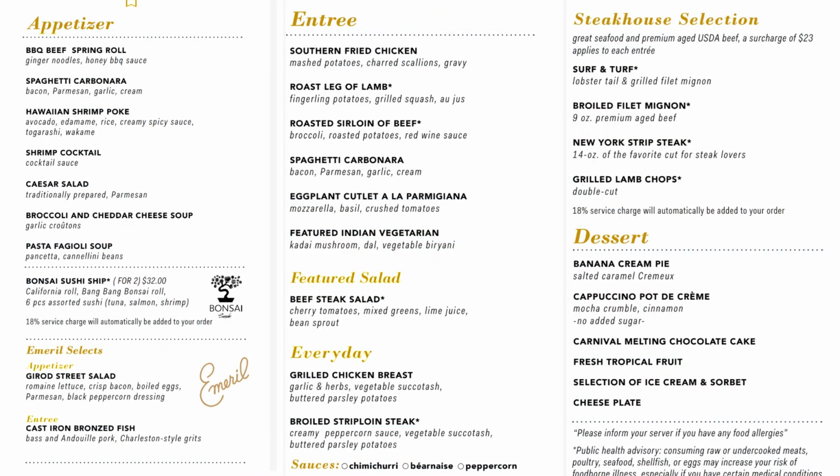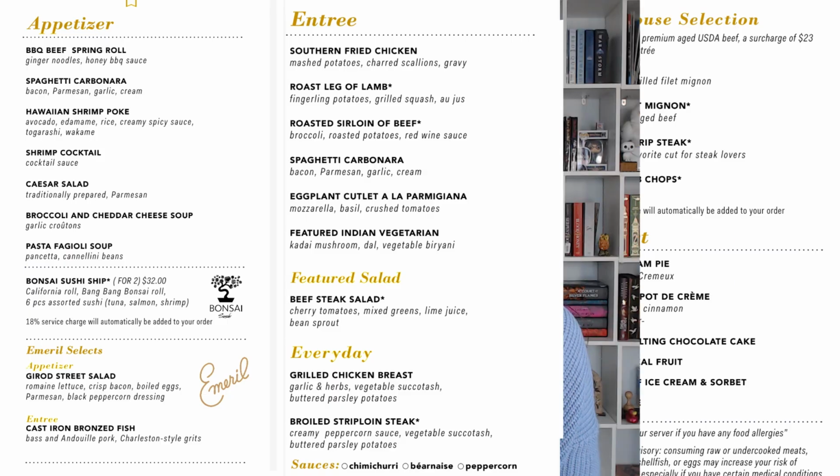Here's a few screenshots from just one night with different types of food we got to try, like spaghetti carbonara, shrimp cocktails, roast leg of lamb, roasted beef sirloin, a broiled strip loin steak, surf and turf, grilled lamb chops, banana cream pie, cappuccino pâte de crème. They just had so many options every single day. And I will say some of it was better than others, but there were a few dishes that I would love to try again, and the menu changed every single day, so you never got bored.